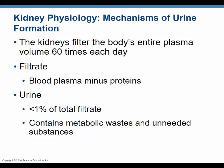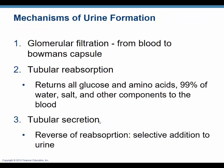But reabsorption is a more selective process, because filtration is non-selective. It's just pressure, hydrostatic pressure, pushing everything out. Filtration is just going from the glomerulus to Bowman's capsule. It's non-selective, so you should add that. We're just dumping all that stuff out, and it depends on the net filtration pressure of the glomerulus, which is about 10 millimeters of mercury. And then tubular reabsorption is taking all that stuff back to the blood.